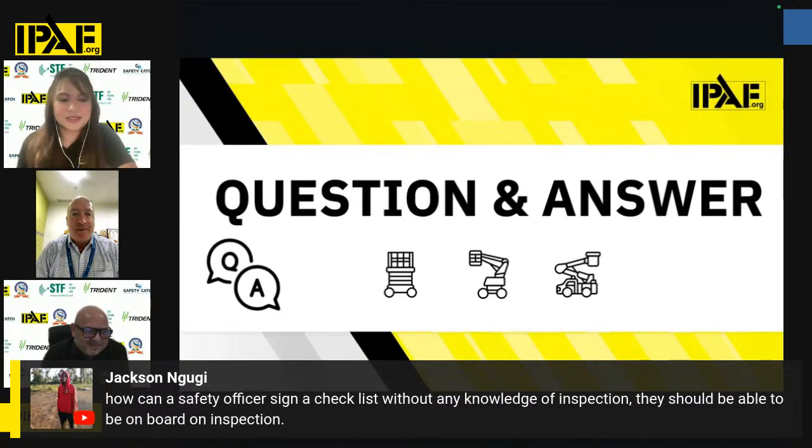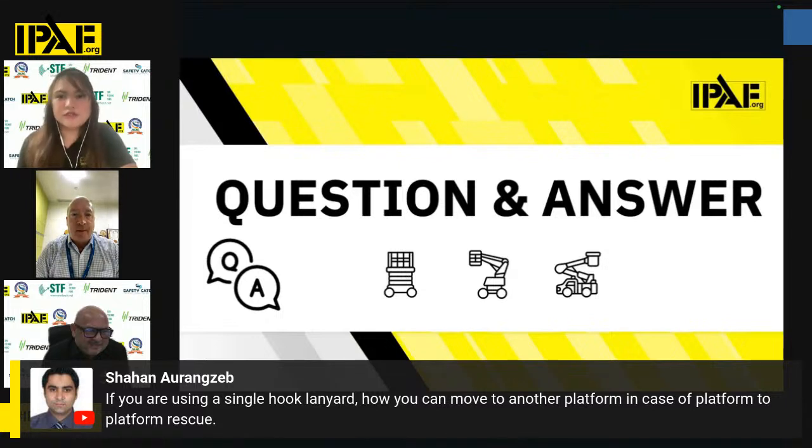Yeah, that's good. Okay, so this time it's more of a rescue plan question. If you're using a single hook lanyard, how can you move to another platform in case of platform to platform rescue? The answer is you're not. You're using a double lanyard. If you're using a single lanyard, then you need to have another lanyard at the landing stage. There has to be two lanyards for this.